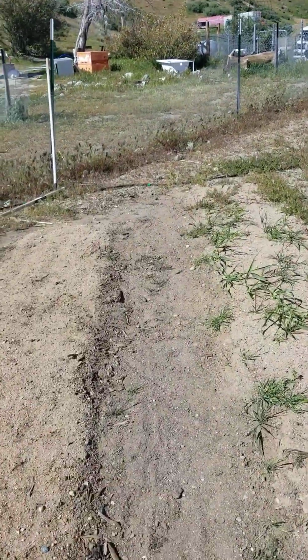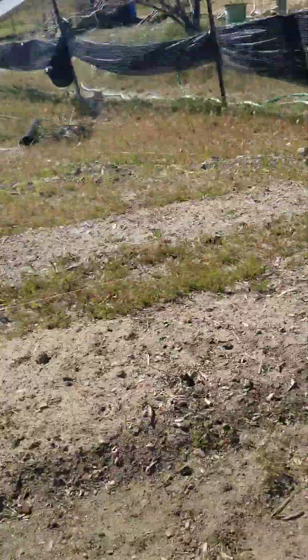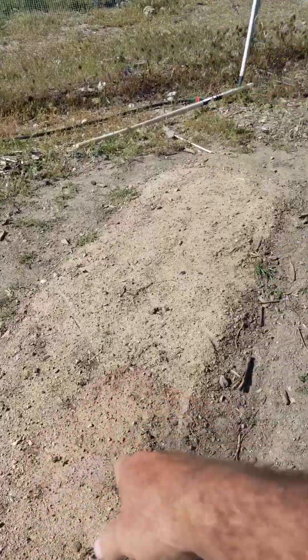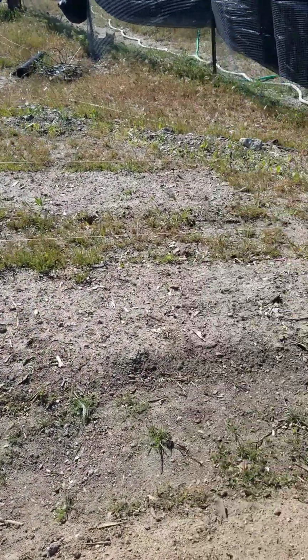This bed here has got bunching onions in it, but they haven't come up yet. Hopefully they come up. This is all experiment. This is like a wood chip base with topsoil on top. See if it comes up.